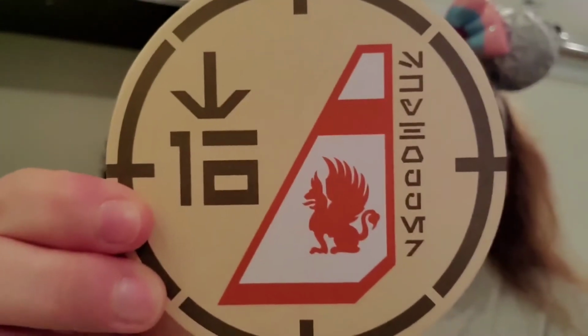It's got the same back. Is that all of them? Yeah, just, oh, that's it. I thought there were more different ones. There's just so many in there.